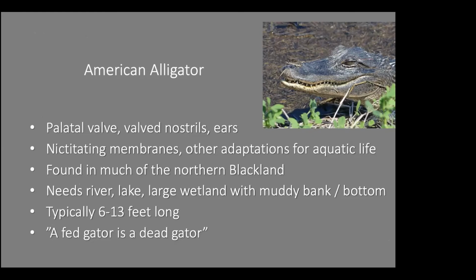They have valved nostrils, and even the ears can squeeze shut so that it doesn't get water in them. They have a nictitating membrane, which is a clear extra eyelid that will close off, and they can see underwater without actually getting the eye exposed to junk underwater.